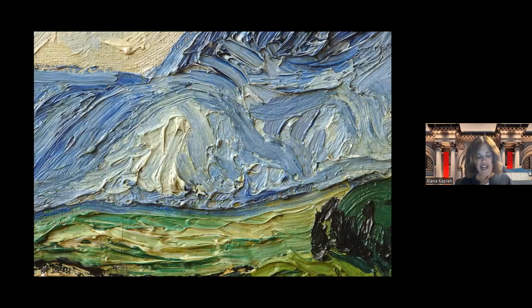Now, I want to look at a couple of close-ups of this painting. Here's a close-up. This is a detail from the center of the canvas, and it's showing, again, the brushstrokes, Van Gogh's thick, curvy brushstrokes. Look at the thick paint he used. Again, he didn't water down his oil paint. So you see this impasto, you see the thickness and the texture. It's as if you could touch it and really feel the grooves and the ridges in this painting.